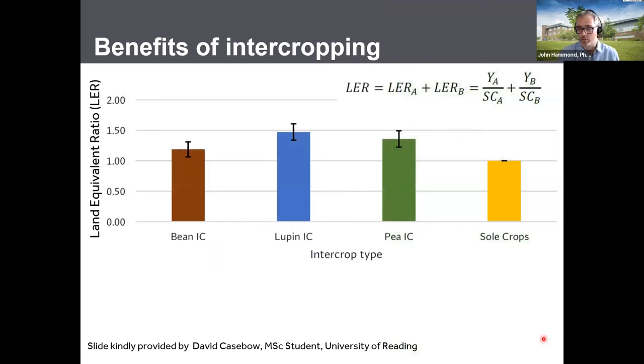So these are some data that we've collected from our farm. And it shows data for a bean, faba bean intercrop, a lupin intercrop, pea intercrop and then just the sole crop on itself. And this value here is what we refer to as the land equivalent ratio. And it's essentially a ratio of how much you would get if you just grew the sole crop versus what you get when you grow the crop in an intercropping situation. And essentially the important thing here is anything above one demonstrates that you're actually getting more yield per unit area out of the crop than you would be if you were growing it on its own. And the important thing here is that all of these are above one. So we're having the growth of two crops in the same environment is boosting the overall yield from the system.